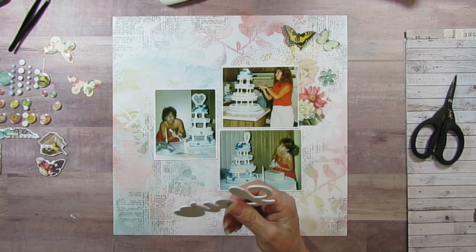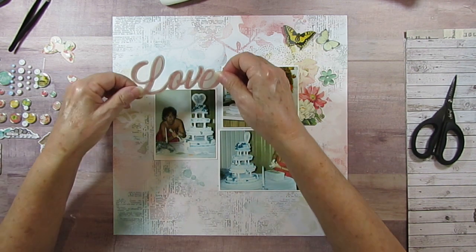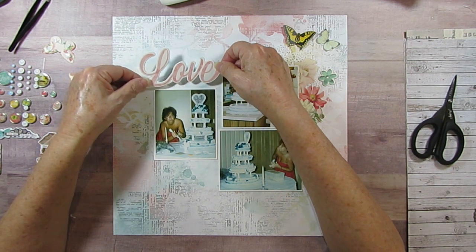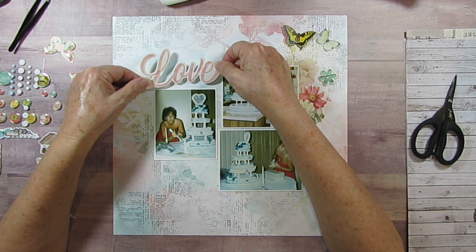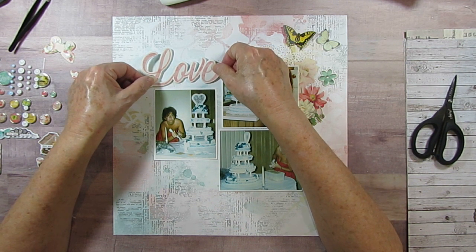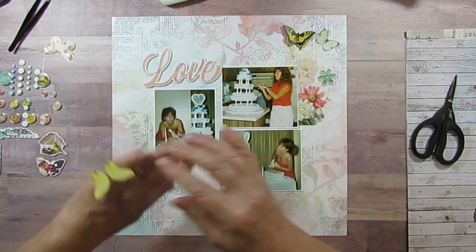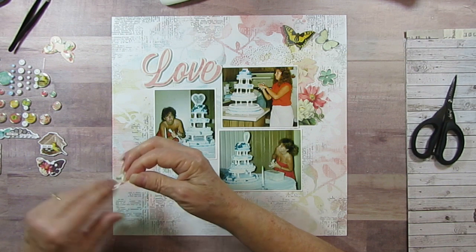I'm using one of the titles from the foam stickers, and I love being able to use them. I thought this is perfect because it's a wedding, so I'm going to use love, and I'm going to put it right above here, and it is overlapping that a little bit, so that's okay. Oh, I'm going to pick up a little butterfly, I guess.